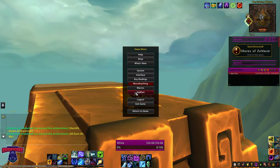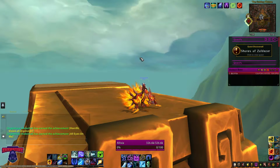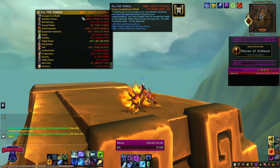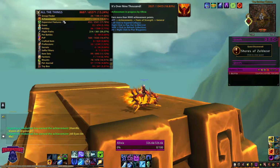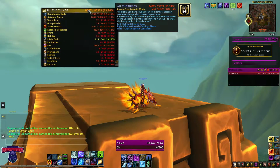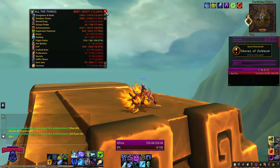Okay guys, so moving on here, next up we have All the Things. All the Things is a pretty heavy add-on that literally is going to show you everything in the game. So if I open up the All the Things menu here, this is literally everything in the game, guys. It's got every event, every holiday, every achievement, every mount, you name it, everything is in here. So this is a pretty intimidating screen, so I like to kind of stay away from it.